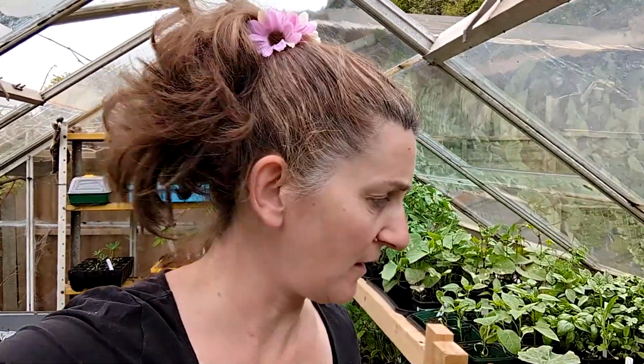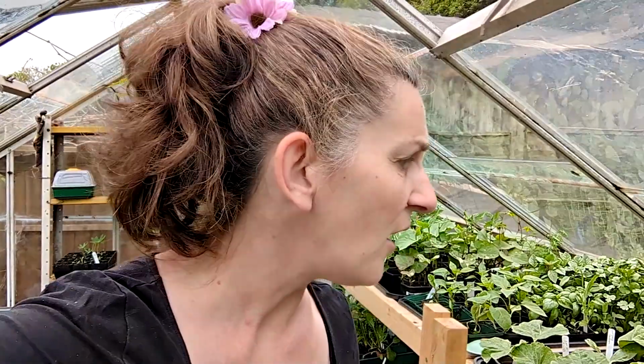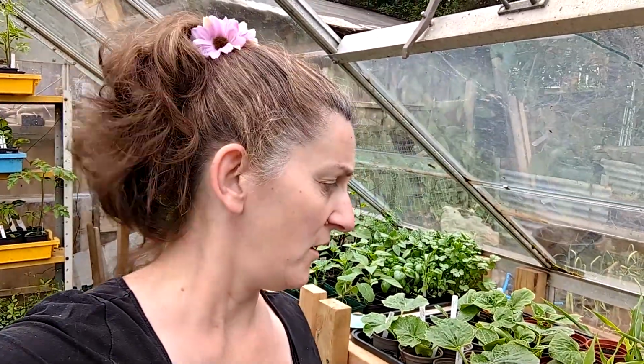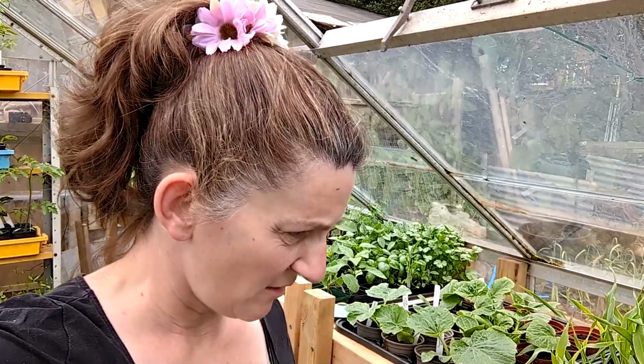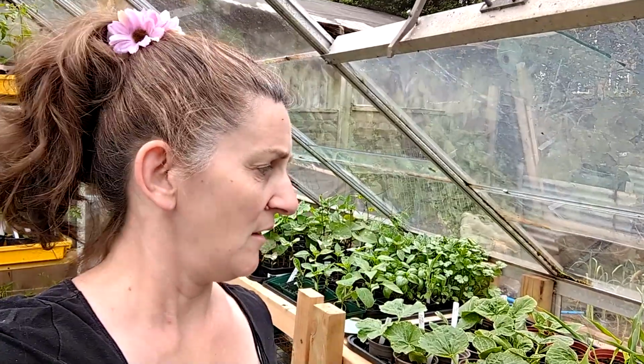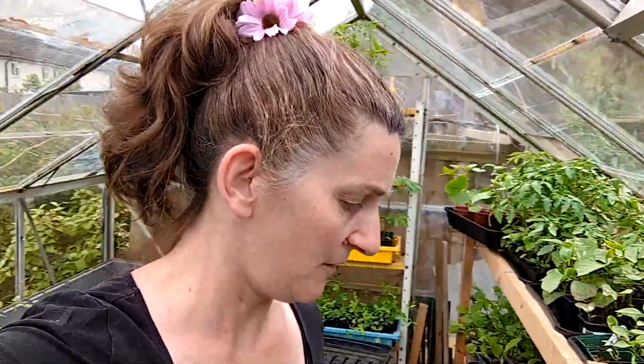Well, I'm here in the greenhouse. It's supposed to be 18 degrees and sunny today, but it's still cloudy. It hasn't cleared. So most of what I've sown up here has come up, but not everything. I was lucky. I've only had 2 of the sweet corn cells, oh no, 3 in total not come up, so that's quite good.